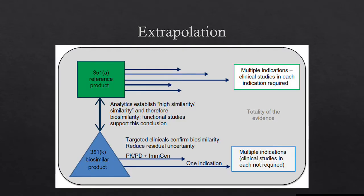And efficacy. One thing about biosimilars that is sometimes new or difficult to understand a little bit is extrapolation. So if you have a reference product, the green box on the upper left of this slide, and you want multiple indications for your drug, as many biologics have, then you have to do multiple independent clinical studies for each indication. You do one for psoriasis, you do a separate one for psoriatic arthritis, you do a separate one for Crohn's disease. When you create a biosimilar, you do analytics in the laboratory to establish a high degree of similarity and biosimilarity, and then you can do a smaller number of functional studies to prove this.